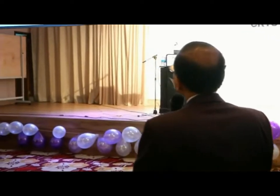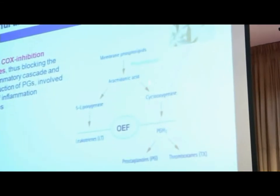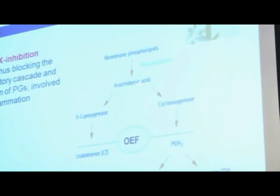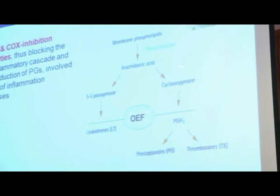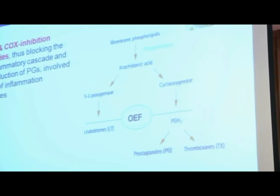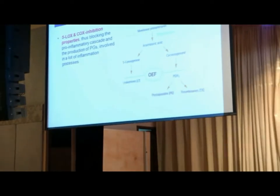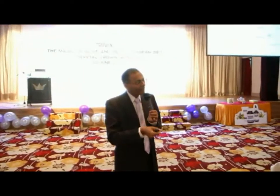So you have the basis of this, which is arachidonic acid, and it breaks down into two pathways, lipoxygenase and cyclooxygenase. And this one is the COX pathway, and this breaks down into two very powerful inflammatory compounds, prostaglandins and thromboxanes. So people in pain, people having high levels of inflammation, people who have cancer have very high levels of thromboxane as well as prostaglandins. They are markers of inflammation, and they cause serious long-term consequences in the body.